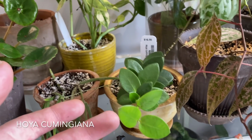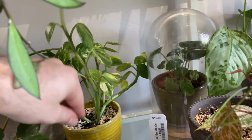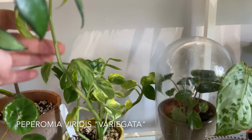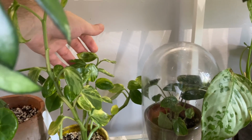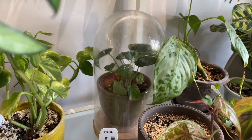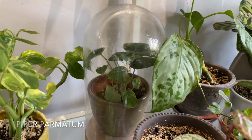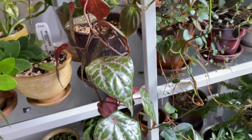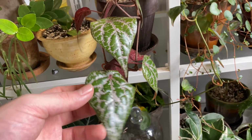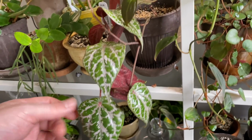I have a lot of Hoyas in my home, if I did not say that already, and if it's not clear as day. This is a Peperomia viridis variegata. It's got some really nice foliage back here, but it's just so hard to see because there's just so much going on. And then in that glass enclosure back there, also a little difficult to see, is a Piper parmatum. And I have another Piper right here. This is a Piper ornatum, or Piper crocatum, sometimes it's called. Still have to do some research to find out the exact taxonomy on this particular plant right here.